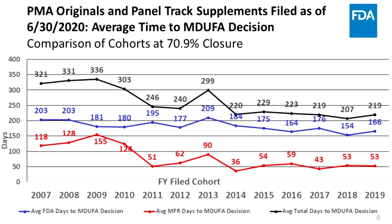The next few slides are examples of some signs of strain we are seeing in our MDUFA data. This graph is tracking the average time it takes to make a MDUFA decision on a PMA original or panel track supplement from fiscal year 2007 through fiscal year 2019, when each fiscal year's cohort is about 71% closed. Please note, at this point in fiscal year 2020, there are very few submissions which have had a final MDUFA decision. Therefore, that data is not included in the graph. It will be added as soon as MDUFA decisions have been made on approximately 50% of the submissions received in fiscal year 2020. The data on this graph is showing us that the average time to a MDUFA decision is increasing if you compare the fiscal year 2018 and the fiscal year 2019 cohorts.